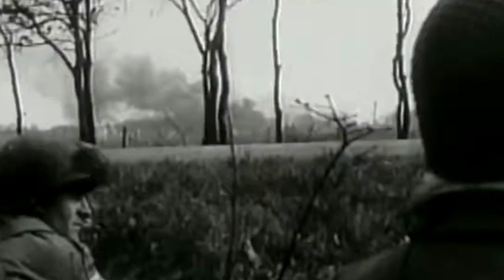The 101st Airborne Division was a successful example of how an airborne division could function during wartime. Their first test would be D-Day, but ultimately they would continue to prove themselves throughout the war.